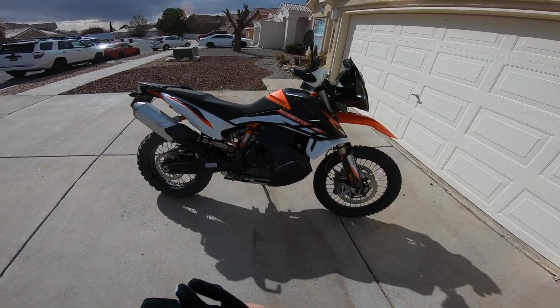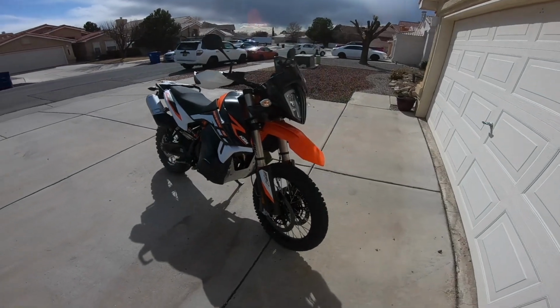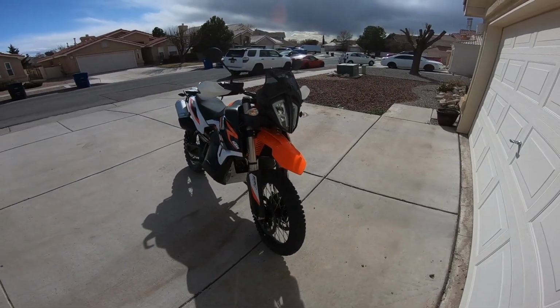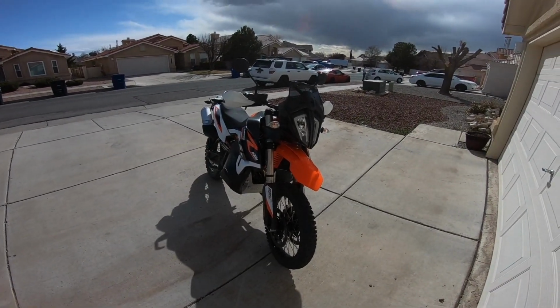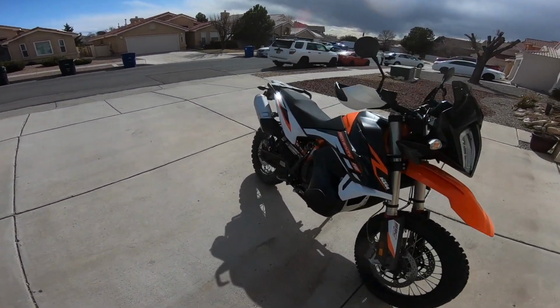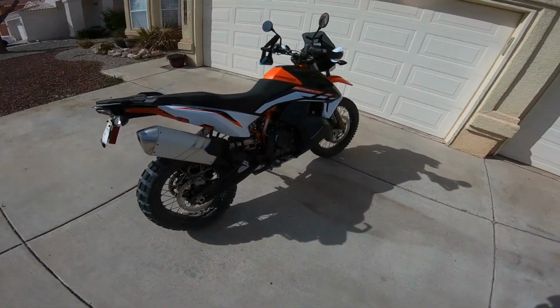And that was the biggest thing. It handles great on the street as far as how it handles, and the brakes of course are great. So there's no problem with that, but the wind protection gets annoying, you know, at 75, 80 miles an hour, where the Tiger is much, much better. But when this thing hits dirt, then it's a whole nother ballgame.